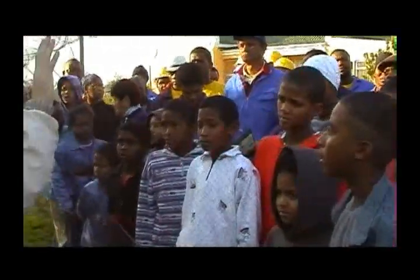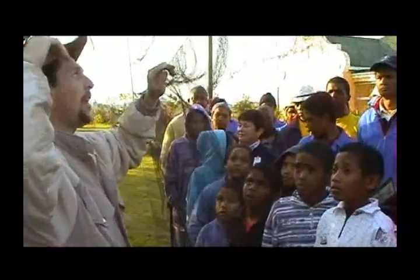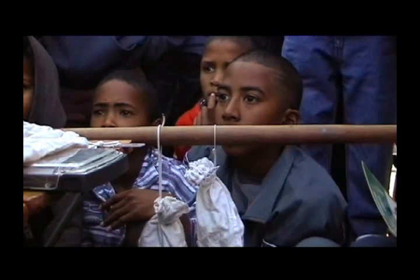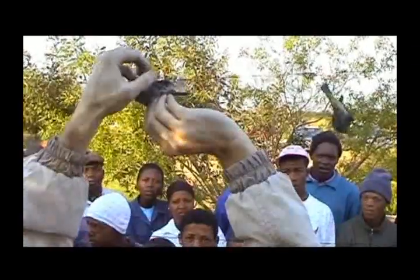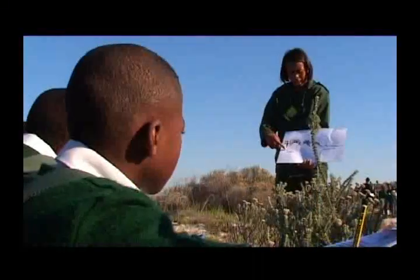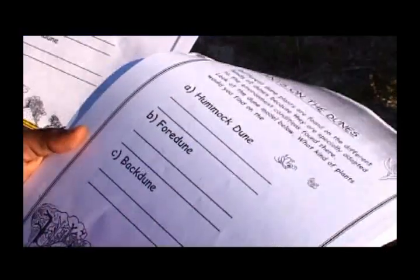Cape Flats Nature's success lies in a people-centered approach to conservation. Work here encompasses 3 interrelated aspects: environmental education, recreation, and job creation. All the activities that we have were generated from a very wide stakeholder engagement process where people came with ideas: this is what we want to see happening in these sites, and this is what we want to do in order to make sure that this happens.